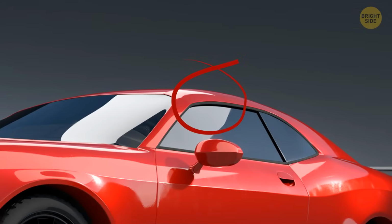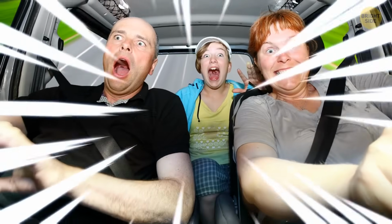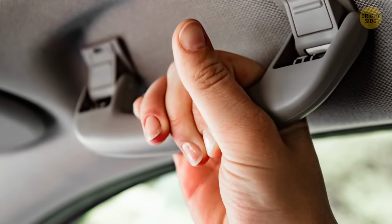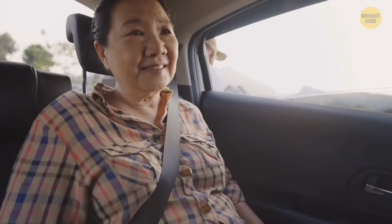Above each car door, you'll usually find a handle. I call it the "oh no" handle. It's there to give you something to hold on to when your grandma decides to go full NASCAR. These handles are actually especially useful, all jokes aside. Me? Jokes aside? A lot of people need a little extra help getting in and out of the car.